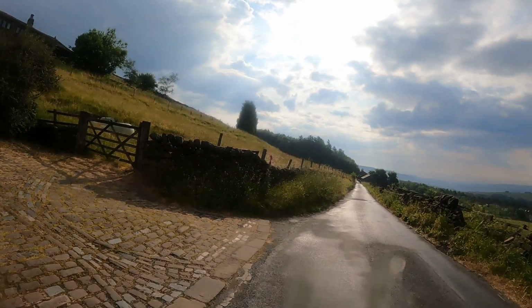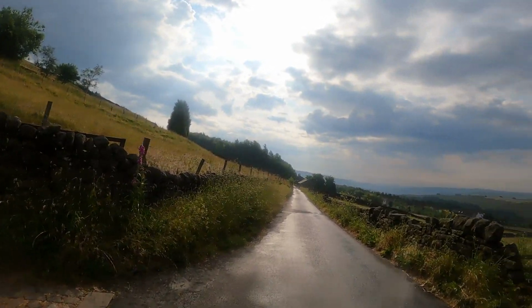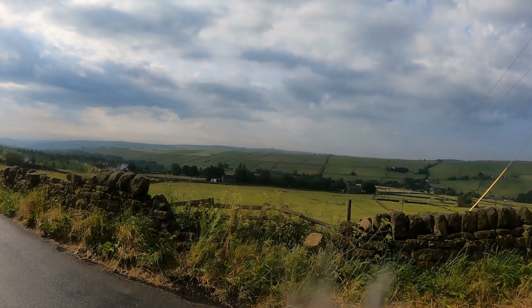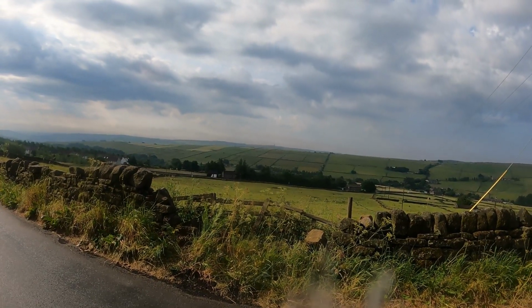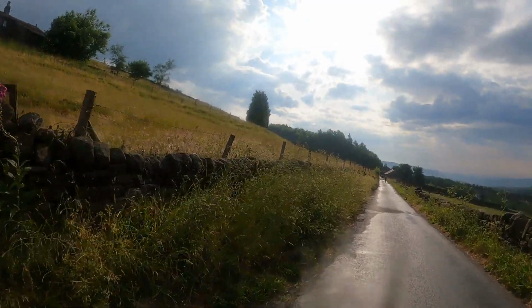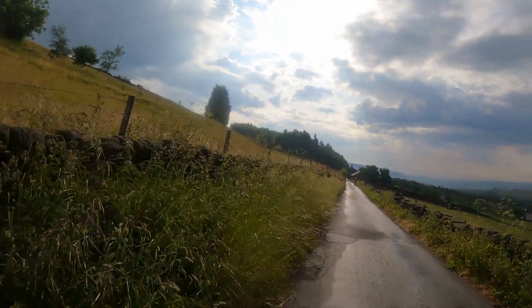I was absolutely shattered when I got in last night, just with the, well, you can see Studley Pike across there, just with the climb out, finished me off. So not too bad at the moment. We'll see how we get on. Catch you a bit later.